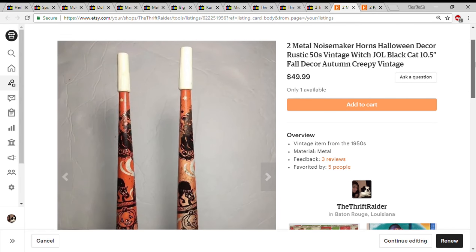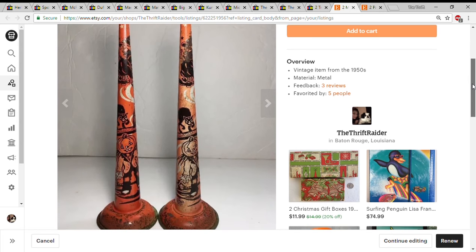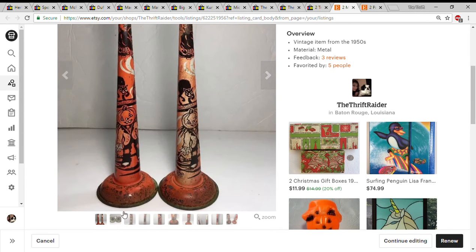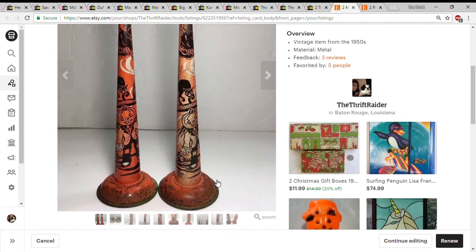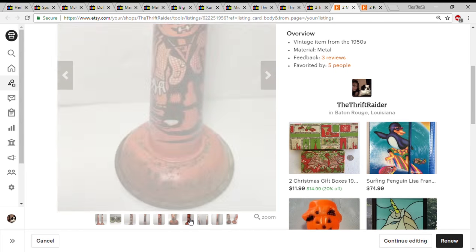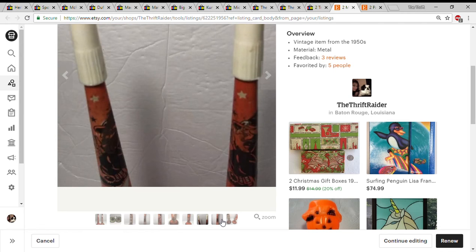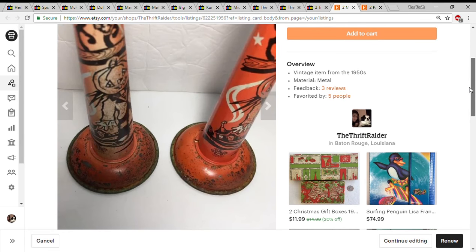I can't do that. Anyway, so these are just two metal noisemaker horns. They are metal, obviously. They're like a tin metal. I really should have put that in the listing, but these did have quite a bit of rust on them, especially around the bases. I saw a lot of these that were in way better shape than mine. And in fact, I had no idea if they would even sell. $50 was a price I completely made up based on better looking horns than these were. And if you go back, I do have these in my Craigslist Halloween haul. They sold fairly quickly on Etsy.